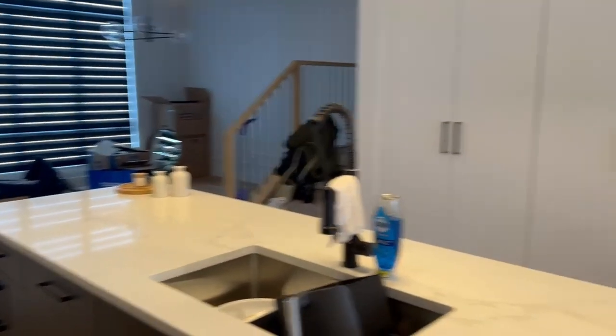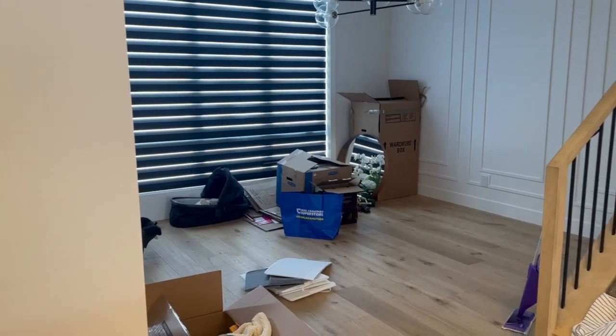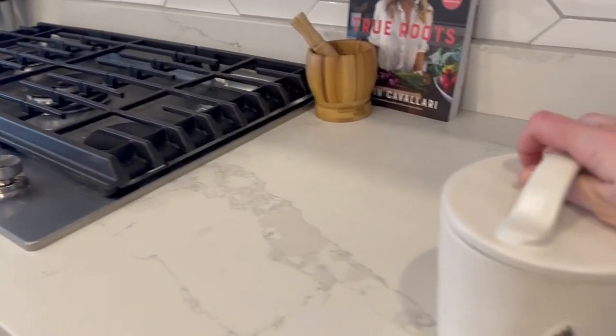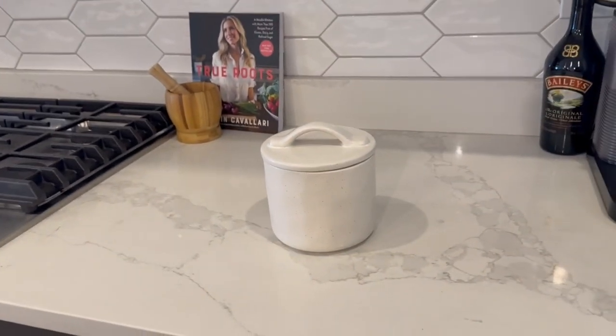Like I could use it on the island here as some sort of decor when we get a dining room table. Don't mind all the boxes still. Put it on the table. And then I got this Christmas jar, which I think is so cute. But it's awesome because I can just use it all year round and just turn the Christmas tree around.